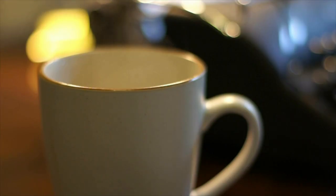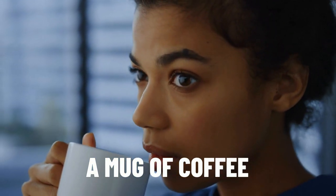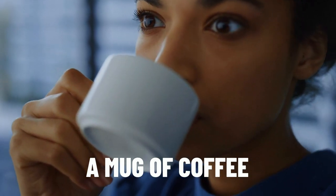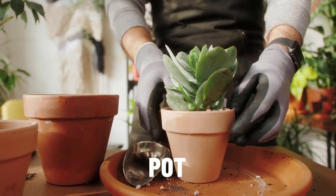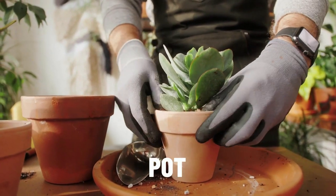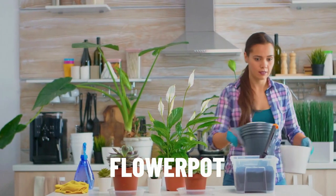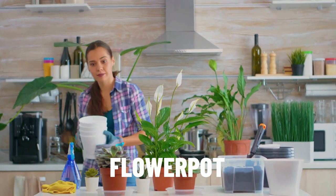Another useful container for beverages is a mug. Repeat after me. Mug. And commonly found around the world is a mug of coffee. Our next container is popular in the garden. A pot. This can be more commonly referred to as a flower pot.